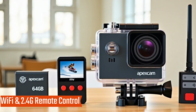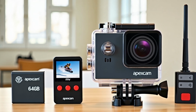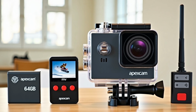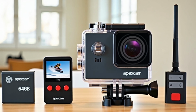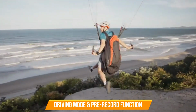Wi-Fi and 2.4G remote control, 15 meters range. Connect via the Live DV app for instant preview and control. The 2.4G remote with 15 meters range allows hands-free operation, ideal for solo shooters. Note: remote is not waterproof. Driving mode and pre-record function.